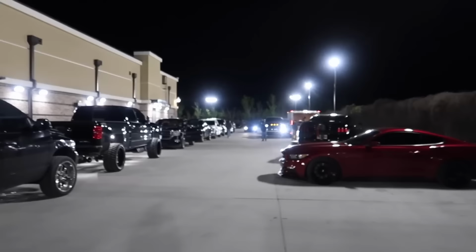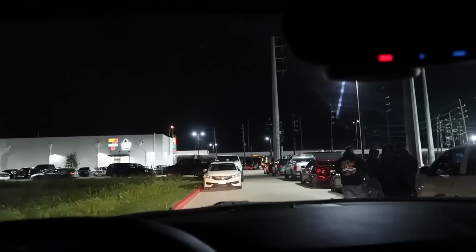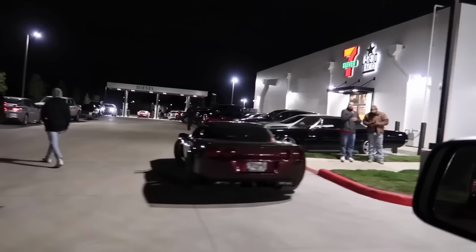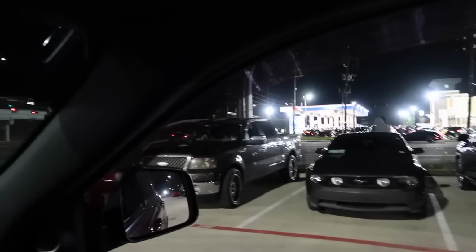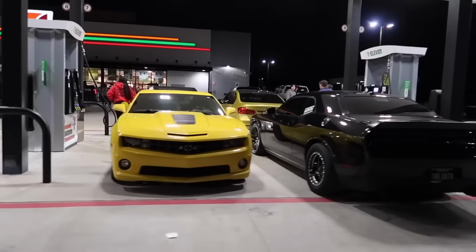Dang, they're ripping it. We're back at the other gas station. This is packed. People parked all the way back here. That's that Corvette. This one's chopping like crazy. Challenger's pretty sick. Hellcat.